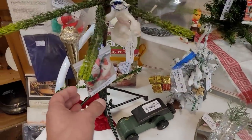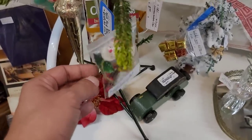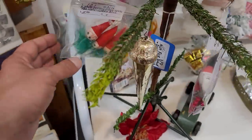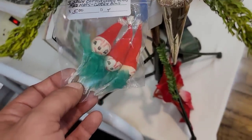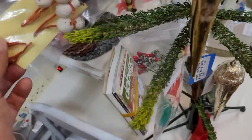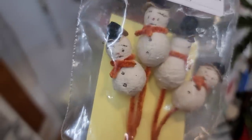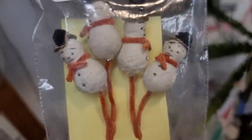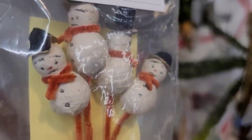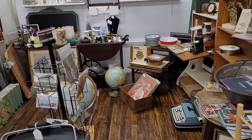There were some other things. This one kind of looks just like a little hodgepodge of different package toppers put together. I have enough bits and bobs, so I do leave those. We do have some clowns here in the Christmas colors, $5. I kind of regret not getting them. Then I got distracted because I saw these. Look at how worried. They're pensive snowmen, right? Four of them spun on the chenille stem for $8.50. Oh my gosh, we're totally gonna get those.